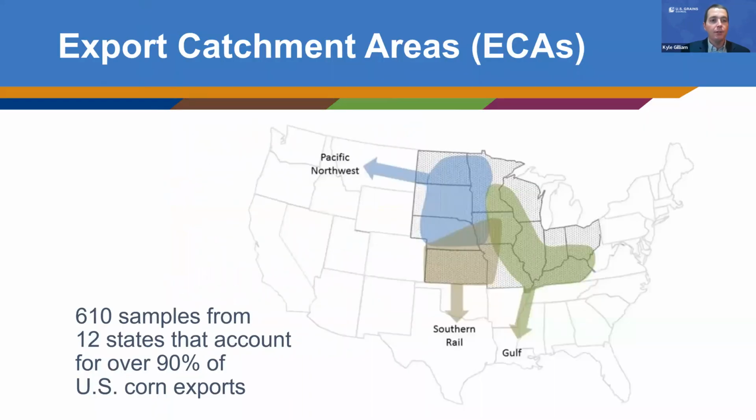All right, so we break the report down into export catchment areas. You'll see that we have the Gulf export catchment area, as well as the Southern Rail and the PNW. So these are our different export catchment areas. Overall, we have 610 samples taken from these 12 states. That actually accounts for 90% of U.S. corn exports just from this area.